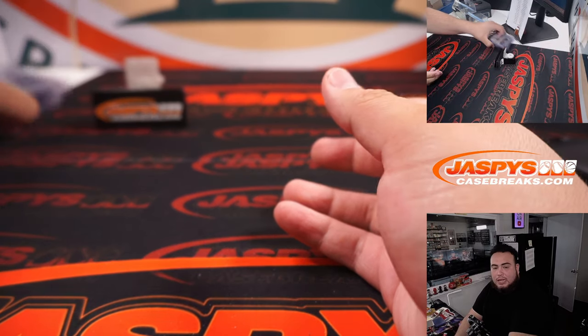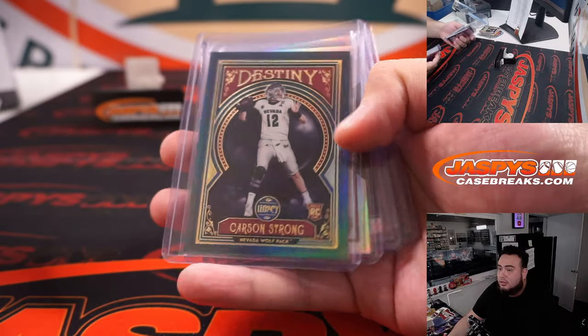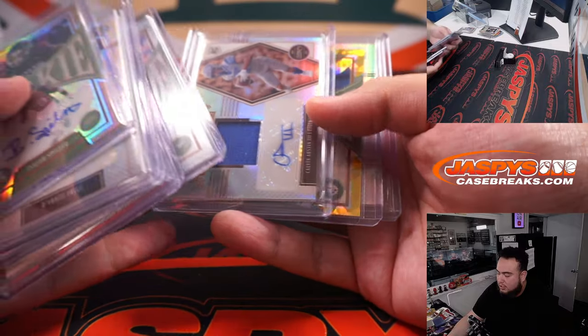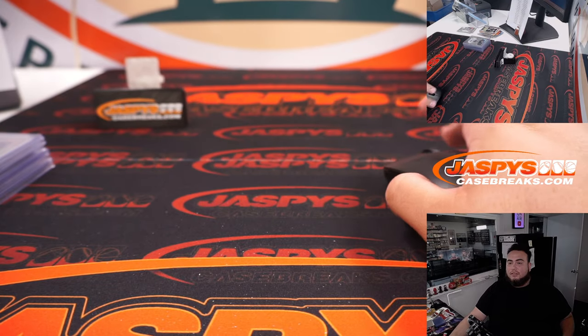So I did see that Destiny is a short print. So I don't know if it's a case hit, but it is a short print. That's a nice little Carson Strong. There we got Jordan Davis. Nice George Pinkins there. There you go, guys. So again, we have another one in the store, guys.